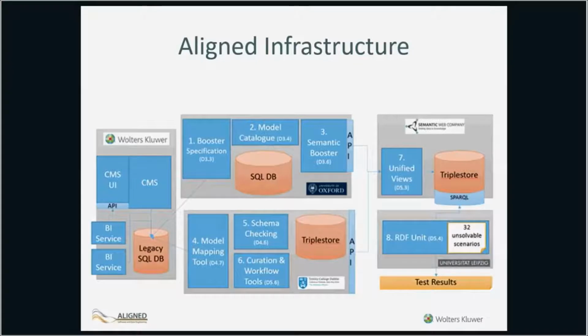Within Aligned, many partners have worked on solving the issues described above, and we think that we have achieved a solution which is very promising and has already proven its general applicability in a proof of concept environment with real data. In order to achieve this, we have used, integrated, and tested all four major Aligned tools: Model Catalog, Semantic Booster, the Cura, Unified Views, and RDF Unit.